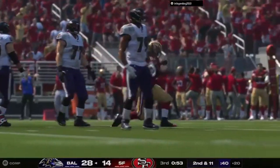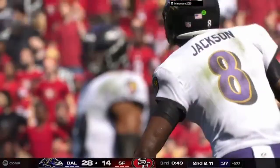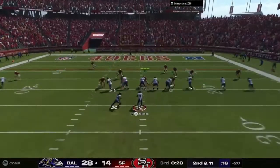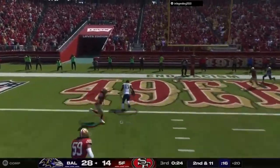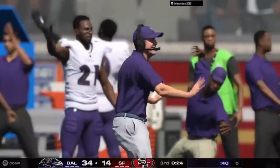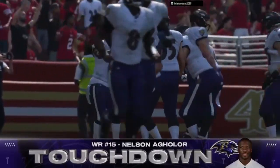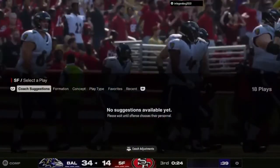And he'll go down, brought down at the 20-yard line. Multiple players getting home for a large sack. The sack cost him only a yard. It's 2nd and 11. Off the play fake, here's Jackson. And it's caught. And he is into the end zone for a Baltimore touchdown. Nelson Aguilar, a 20-yard touchdown. And the Ravens get another third-quarter touchdown to add on to that lead.